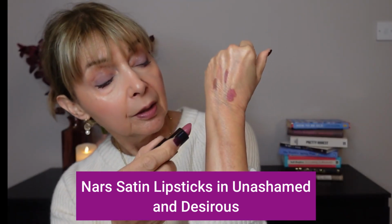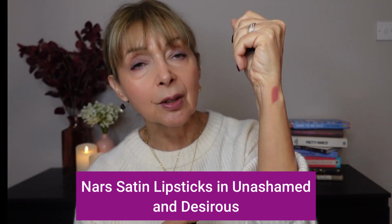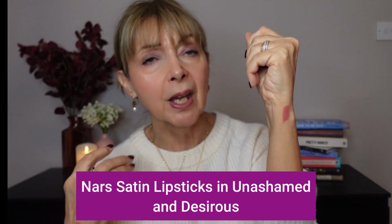It's a beautiful kind of pinky mauvey shade, and again feels lovely on the lips. It's got that sheen to it, a little bit of a sheen, so it's not a completely matte lipstick, which is why I say how interesting it is to me that I've changed the type of lipsticks that I wear in 2024 as compared to the 2023 lot, which were very matte based.